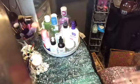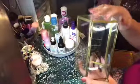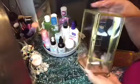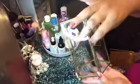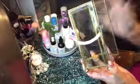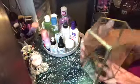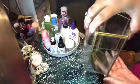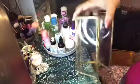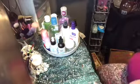And then I got this container because I love these type of things. I love to put things that I'm going to display, and this was absolutely gorgeous. It does open and close. It has like a little door. This was a dollar, and again, I got it for 50% off, so it was only 50 cents. So I only spent a few dollars on everything that I got here. I'm going to use this for a display item on top of my dresser. I'm not quite sure what I'm going to put inside here yet, but there will be something inside there.